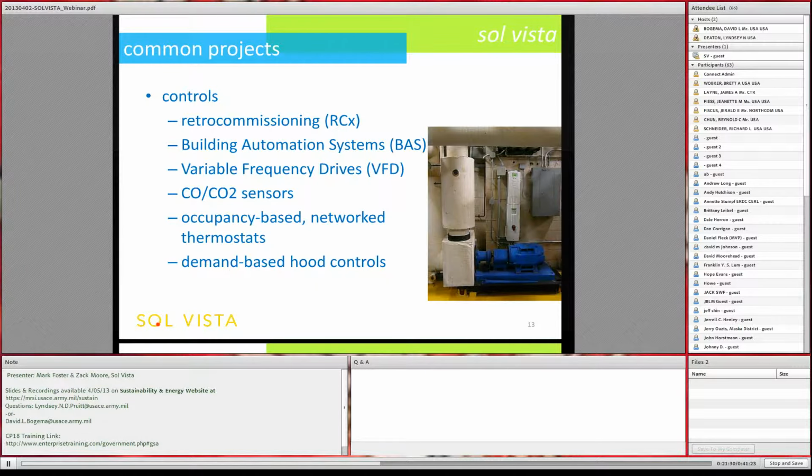Controls, retrocommissioning makes sense almost all the time. Zach's going to talk about that a little bit later. Building automation saves both energy and operational expense because your engineer might have to walk across a compound to turn a thermostat up or down 4 times a day. Variable speed drives so that a pump only runs at the capacity that's required to get the job done. Carbon monoxide sensors in garages and carbon dioxide sensors in conference rooms, so that you only change as much air as you need to based on the use of the space.